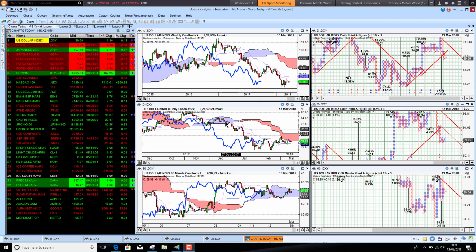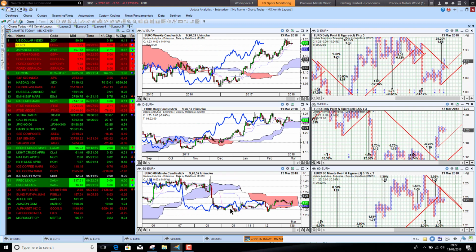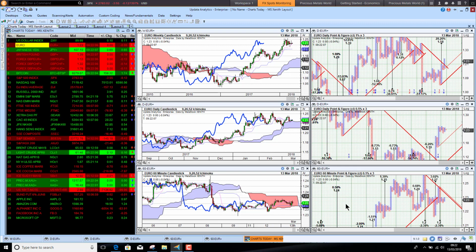The dollar's still just holding on to its short-term bull trend, but really is moving sideways for the last couple of days. Little change this morning, and as a result, the euro dollar is much the same on the reverse, of course, just below the cloud here. We do have some downside targets. This one here, not activated.